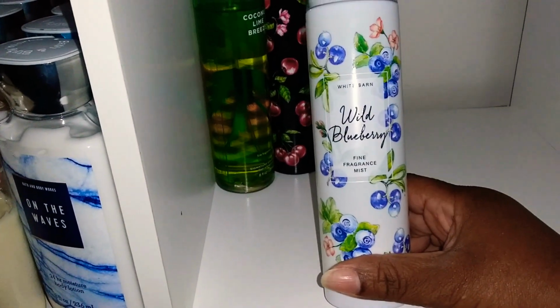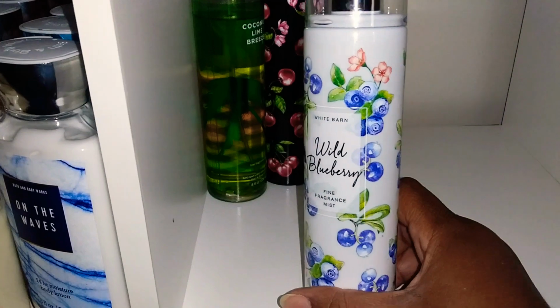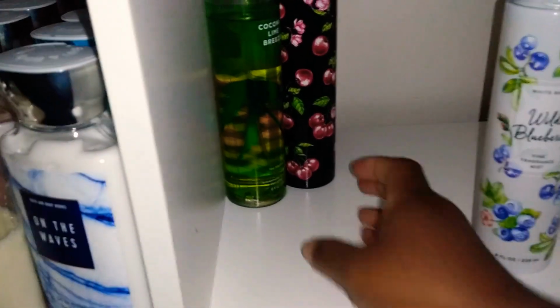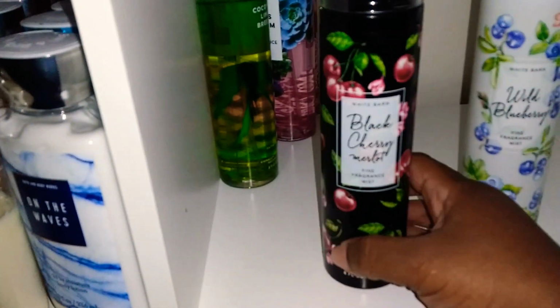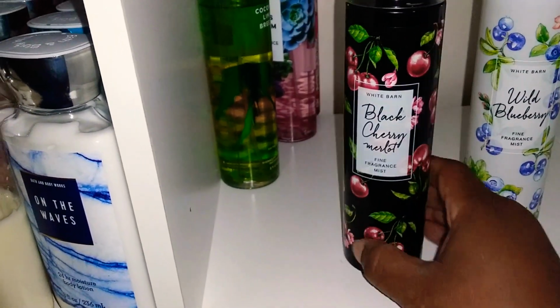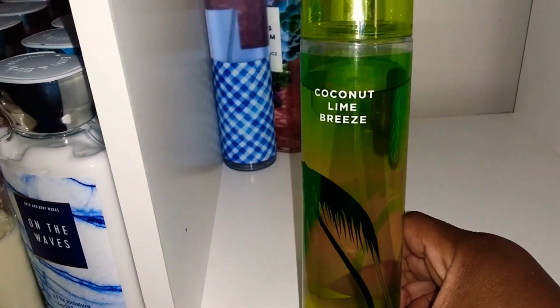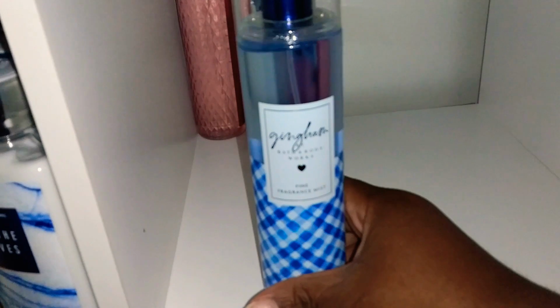Wild Blueberry. This is from the White Barn collection. I like the packaging on that. And I like the packaging on this Black Cherry Merlot. So I like them too. Coconut Lime Breeze. This is an old one. Gotta finish that. Gingham.